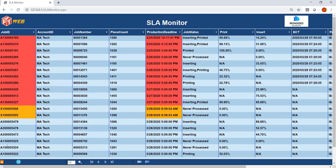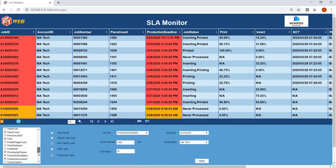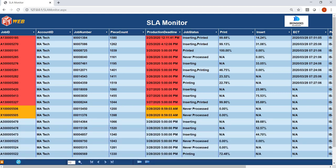This view, in terms of what columns you want to see within the SLA monitor, is totally customizable down to you. I have some customers that like it very, very detailed. I have other customers that like it very straightforward. So that's all customizable down to you. You can group and view by specific accounts. It's very easy to do so, but I think it's just important that as jobs are completed, they naturally fall off the job board. But these are constantly updating in real time as we're collecting the information from the floor.